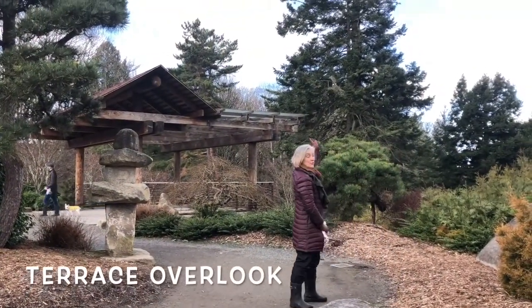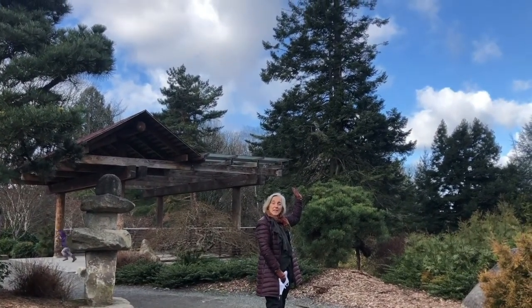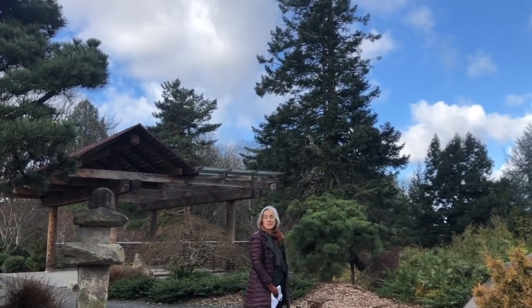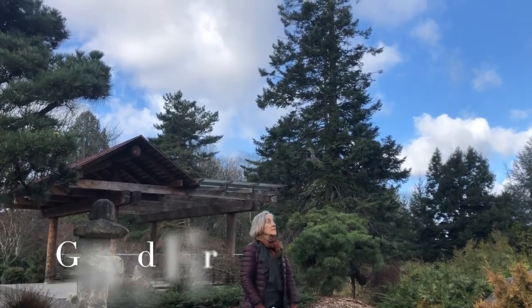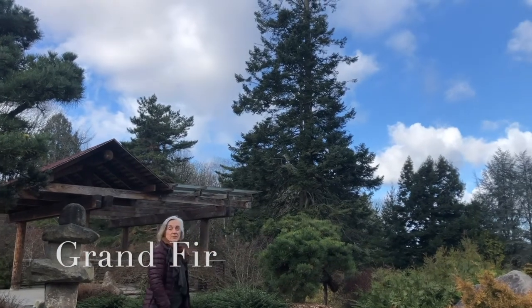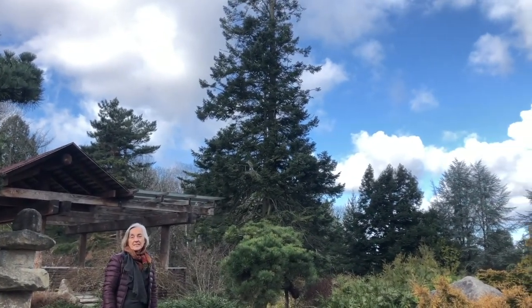I'm standing here at the terrace overlook, and the tall tree behind me is a grand fir that is about 200 years old. It's featured on the tree walk, and you're invited to look and see these variety of trees along the way.